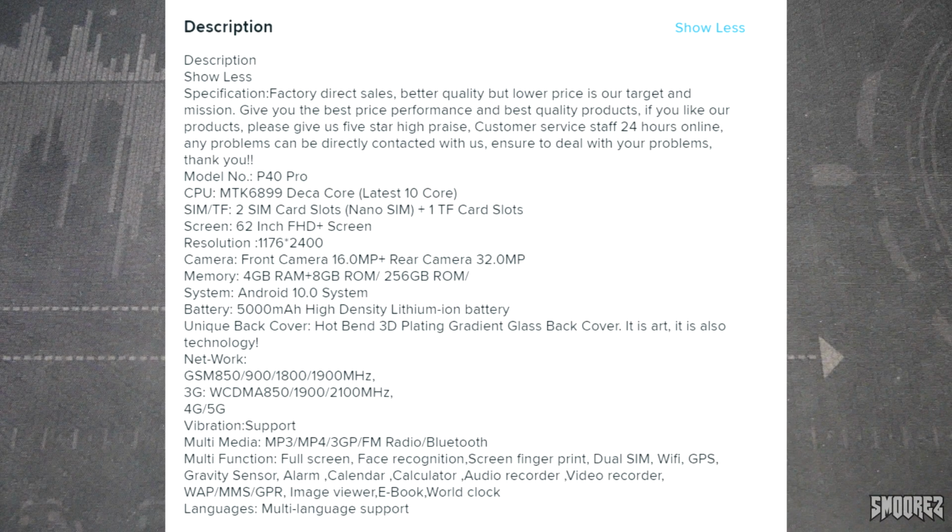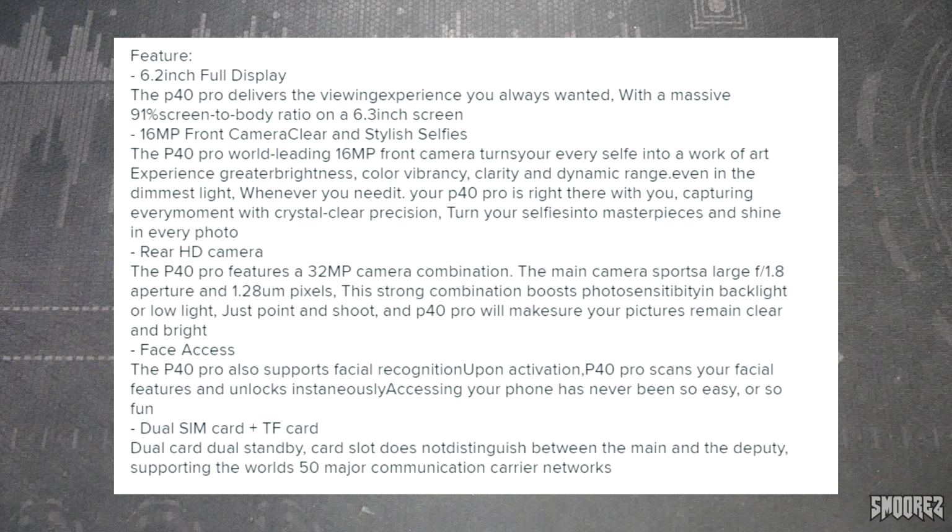Network, as usual, just says 4G and 5G. If you didn't see during the pictures, yes, this claims it has 5G. No, it does not have 5G. We've got the features just here, which, yeah, if you want to have a pause and read of this, nothing really super funny here, except for some words that don't have spaces in between them, but otherwise, if you see anything funny in here, let me know.